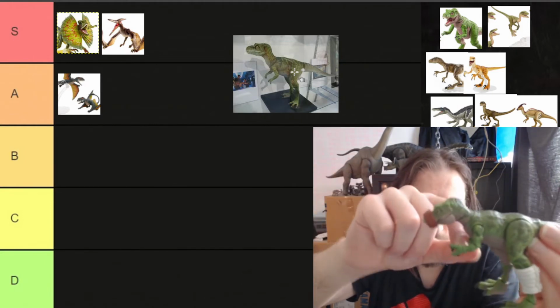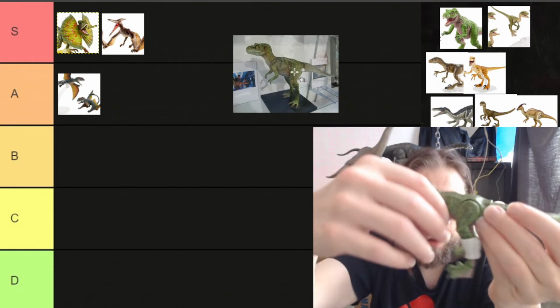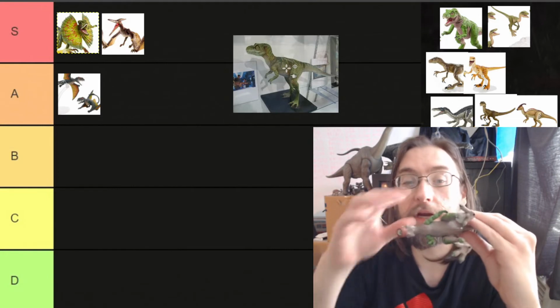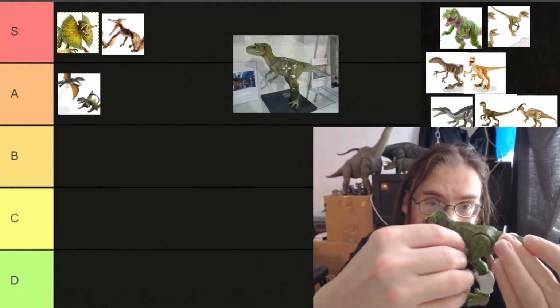The proportion of the arm's not bad. It's just that the arm should not reach all the way back to the thigh like this. The arm should reach just barely to the thigh as opposed to the middle of it like this. So that's a little off.